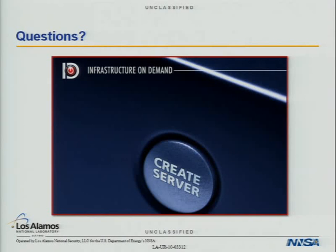They have RDP access to their servers. They can go to the web interface to consume it if they want console access, if they want to power on or off the machine or whatnot. But typically, most users are going to consume it via RDP access or SSH.